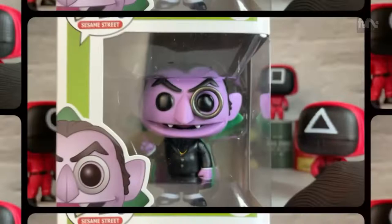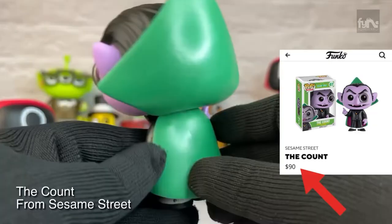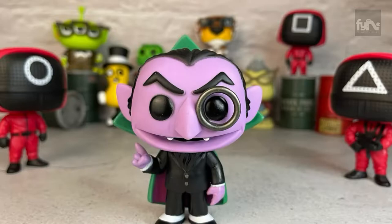Next up, Sesame Street, The Count. The Count is wearing a single magnifying pocket lens glasses. His PPG, pop price guide, is $90. The Count from Sesame Street result: Failed. Unclear, not 100% non-human character. Looks similar to a human other than the fangs. Excuse me, sir.